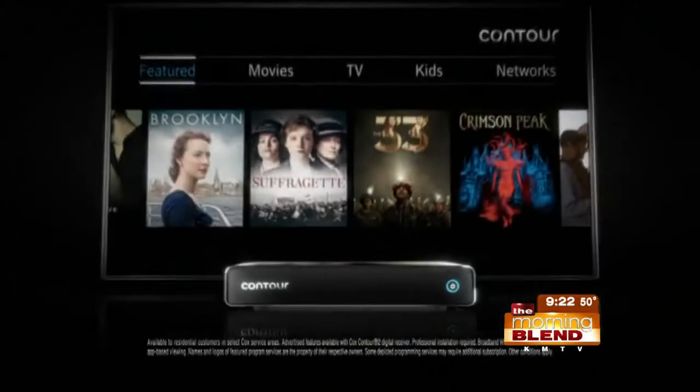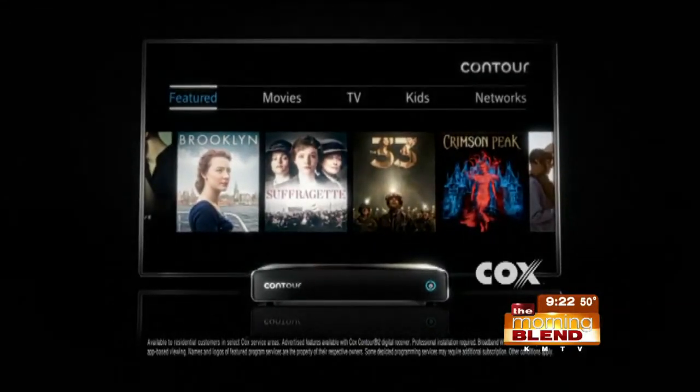We're looking right now at probably what some of you have seen already on television, this idea about the new Contour and how it works. And I noticed you brought in a box too, Bruce, not just the remote, but what's this piece, this device? Well, this is what we call the client boxes.